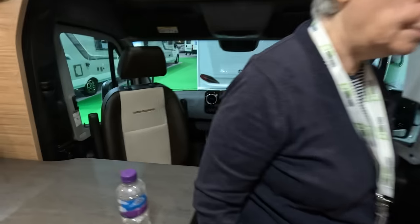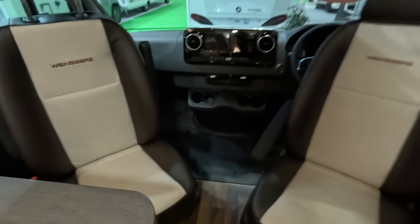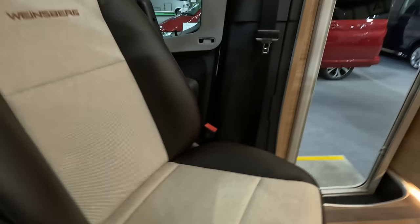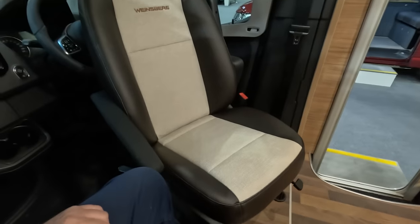A black cab, isn't it? It is, yeah. I suppose those sort of leather effect seats there. Let's see what they're like. Probably like any other Mercedes-Benz seat. But they're not the posh seats like they get in the Coachman, are they? No.